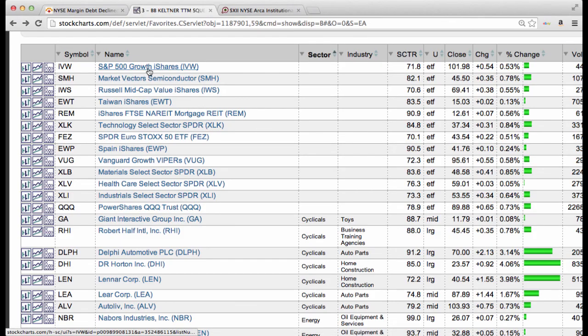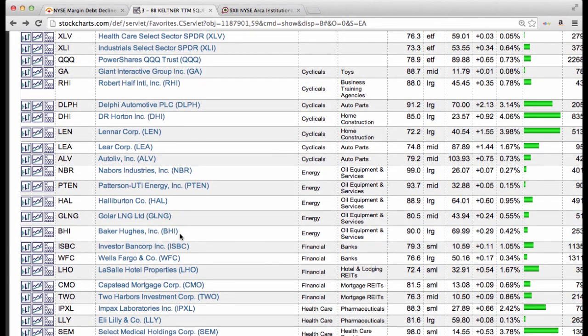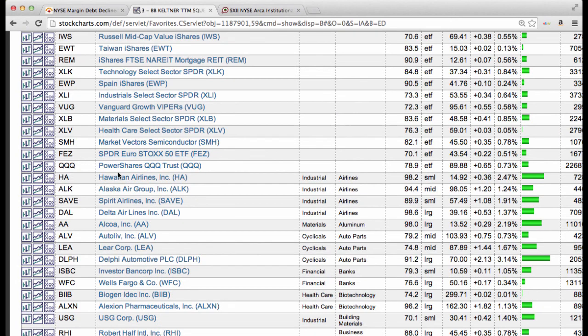Note all of the sector ETFs that showed up on the Bollinger Band scan: the technology sector, the healthcare sector, materials. Keep an eye on those. The semiconductors, many of these showed up. The growth shares, S&P 500 iShares. That's something to be focused on, and the names therein. I noted that the airlines are also doing quite well.